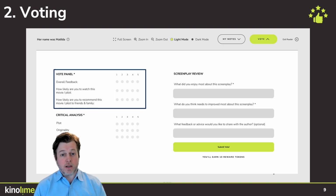The second factor is your actual votes. So once you've completed any of the three types of content, a voting panel is unlocked. The voting panel is included in a larger questionnaire so we can learn more about your thoughts on the screenplay. But here, your individual perspective matters. Rating and any other feedback you provide when voting is directly and precisely translated into the screenplay score.